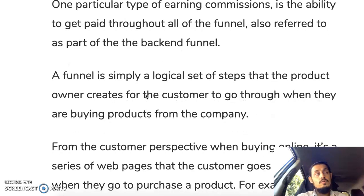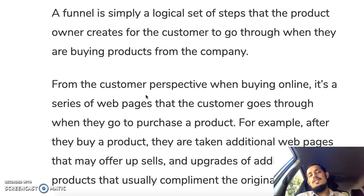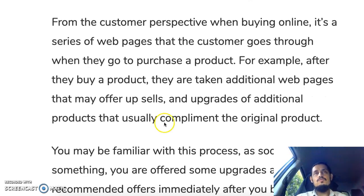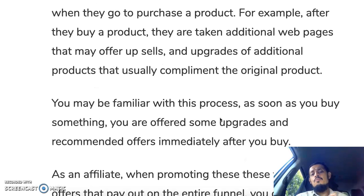So a funnel, if you're not familiar with what it is, a funnel is simply a logical set of steps that the product owner creates for the customer to go through when they are buying products from a company. Okay, so from the customer perspective, when buying online, it's a series of web pages that the customer goes through when they go to purchase a product. For example, when they buy a product, they are taken to additional web pages that may offer upgrades and upsells of additional products that usually complement the original product, improve the original product, and just add some extras that will help your experience of using the product. So you may be familiar with this process. As soon as you buy something, you're offered some upgrades and recommended offers immediately after you buy.